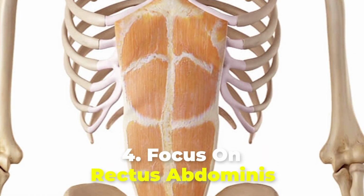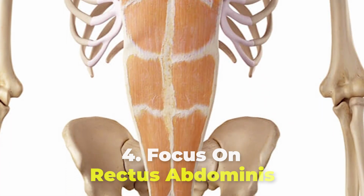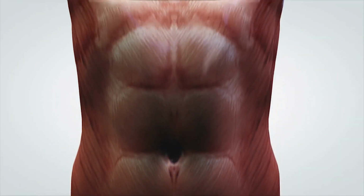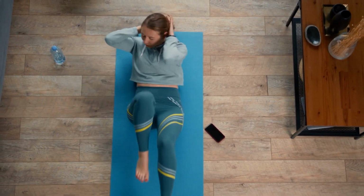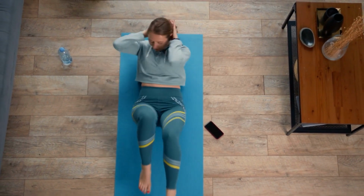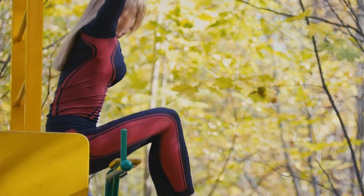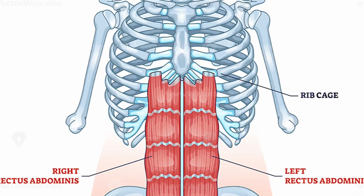Number 4. Focus on rectus abdominis. Your rectus abdominis makes up the top layer of your abdominal muscles, and it is even what is commonly referred to as your six-pack. Studies have shown that targeting this area of your muscles gives you a better chance of building the perfect abs. And even though you shouldn't ignore your obliques since they're also essential, targeting your rectus abdominis will be good for you.